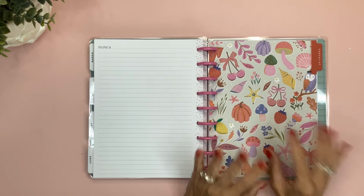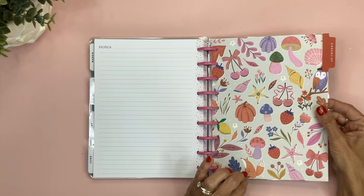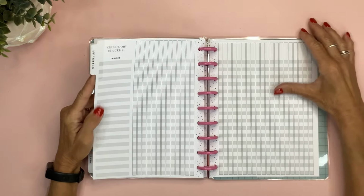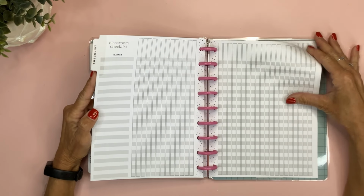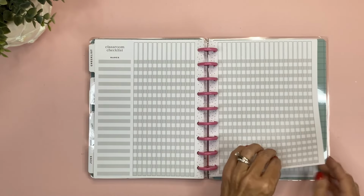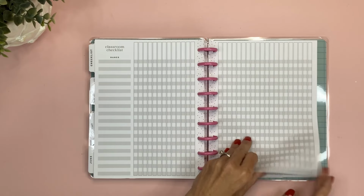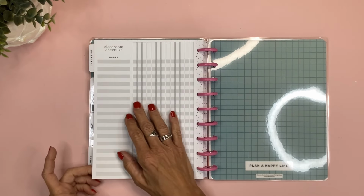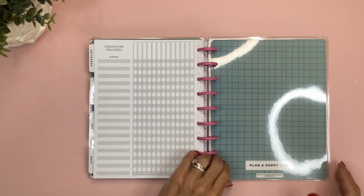And in the teacher layout, there's a little section in the back called checklist, and it's got a little bit of everything on this divider. So we have a classroom checklist. Then we'll have another page of that. Then another, and then we will have the start of, just half of that set.